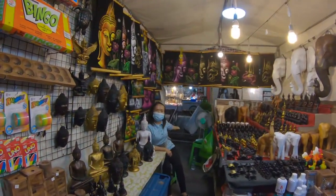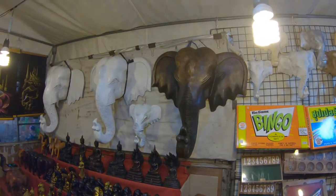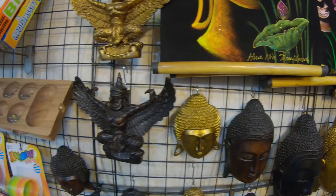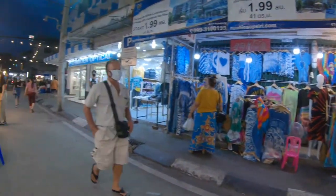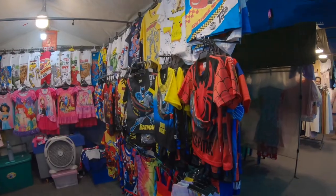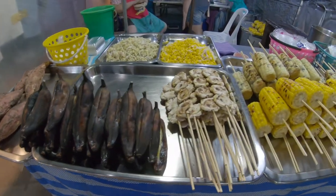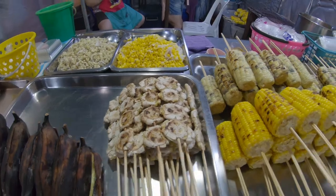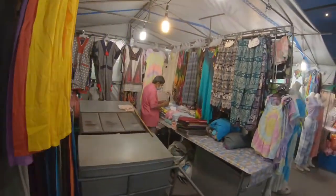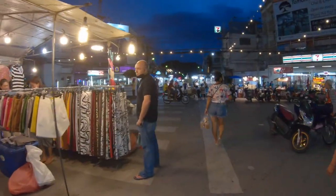You know, you can get trinkets and things. Buddhas. Elephants. Little wall hangings. You can get all your tricks here. Everything. Kids outfits. Roasted sweet potato, roasted bananas on a stick, sweet corn, maize. But unfortunately I've already eaten. I'll probably get some sweets here, some canum, on the way out of here.